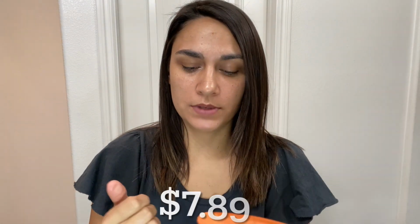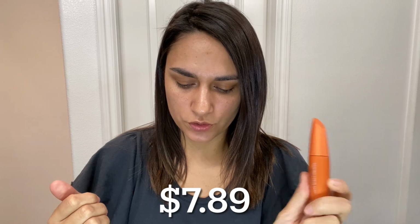So first I'm gonna do the Covergirl Lash Blast Volume. This one is $7.89. Not gonna do anything special. I'm just gonna put it on the way I normally would put it on. So I'm just gonna curl. The way I put it on, I curl, apply, curl, apply.